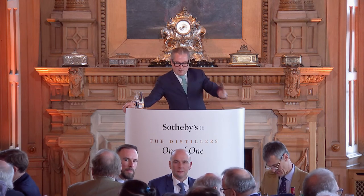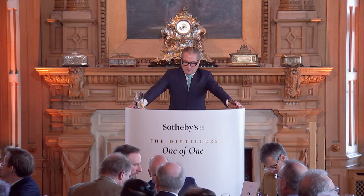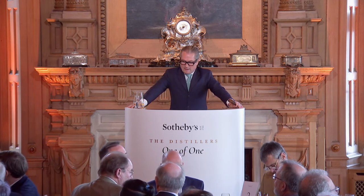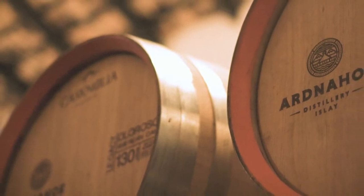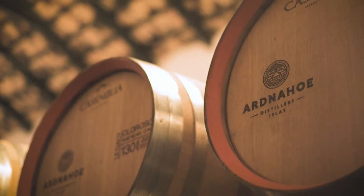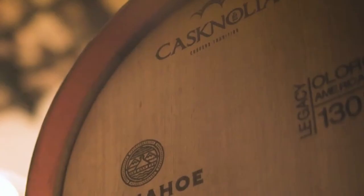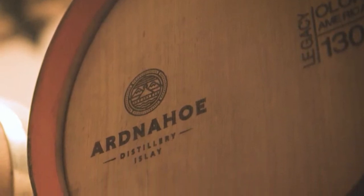Lot number three takes us to the Ardnahoe, the Madeira cask of New Make Spirit, 2021. This is the newest distillery on Islay, with a cask of peated new make spirit in a European oak Madeira cask, a 250 litre cask made with Spanish oak, which I'm sure will impart fabulous flavours into the Ardnahoe spirit. And lot number three, we start with bids all the way up to 7,500.